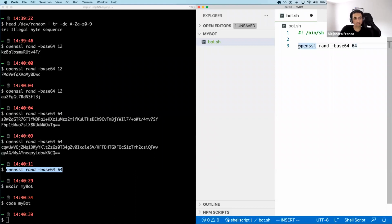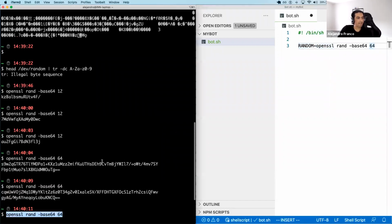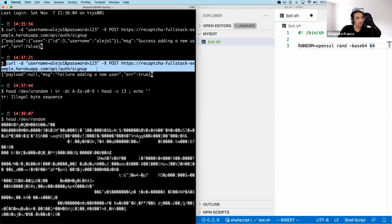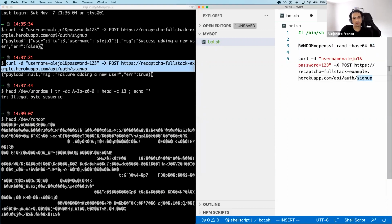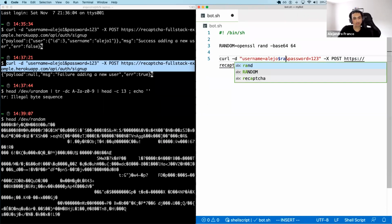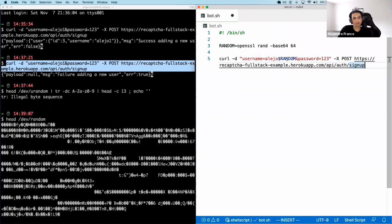And then here I think I can do random, and I can save that to a variable like that. And then I'm gonna take my curl script, which is this, and then I'm gonna paste this. Hopefully this works. So I need to put in here Alejo, and then I'm gonna say random. That should concatenate it there. Let's try this out just like that.